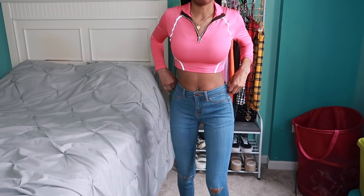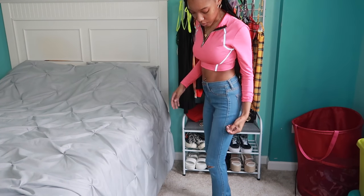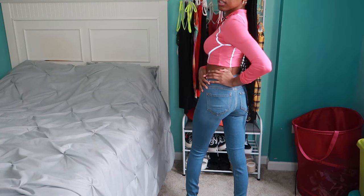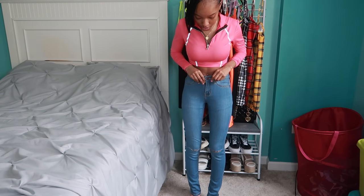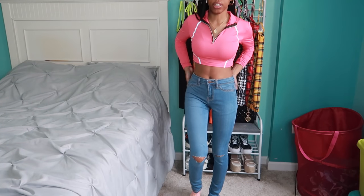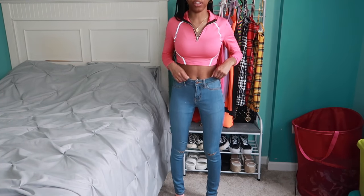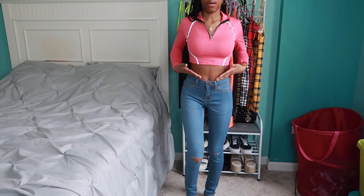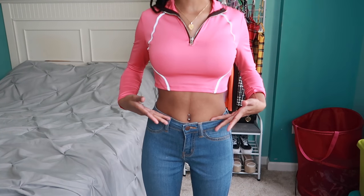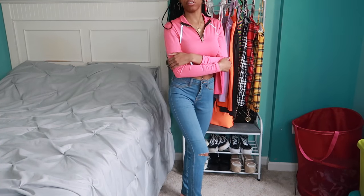Let me show y'all a little bit better. But this is what they look like on. They still fit really, really snatched, but the only thing is that the other ones are definitely a little bit tighter. These ones have a lot less stretch. The material is still really, really good, and it's just some basic rips in the kneecaps, which I definitely really like. These ones also aren't as high-waisted. They stop right below my belly button. So, yeah, but again, still really, really cute.